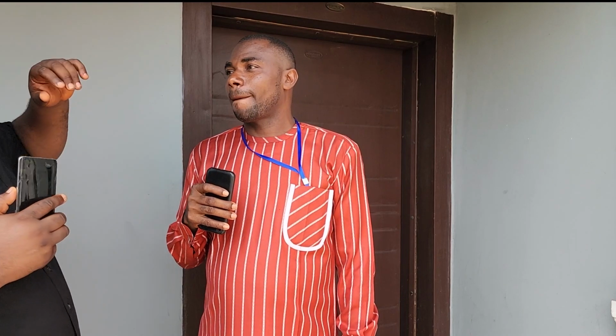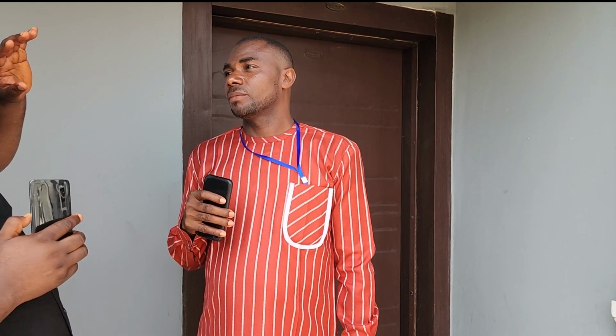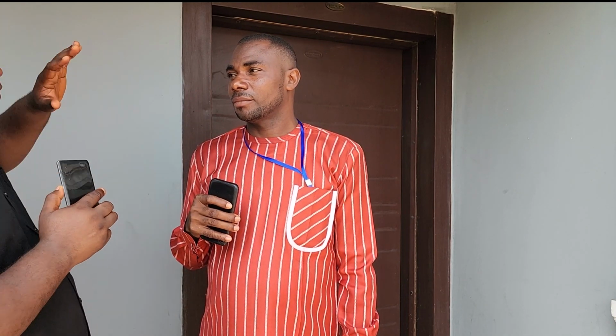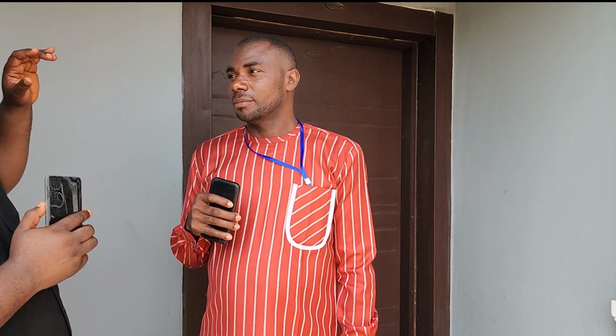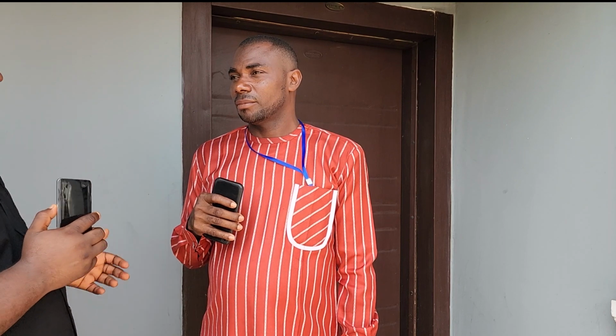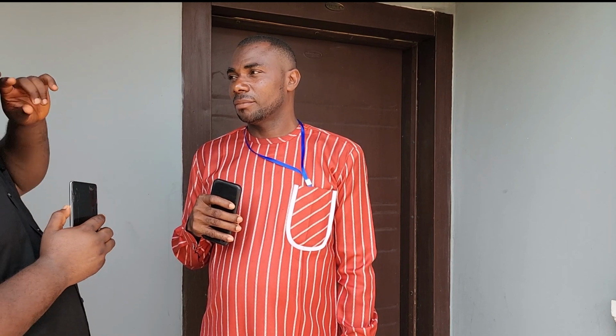Okay, so engineer, we just got here and we've checked out this house. We've gone around to see. This is a very beautiful house. So I want you to first of all give us a brief breakdown of what this house is and what's going on here. How many plots of land this is, and basically a brief rundown before I go ahead and ask you other questions. Okay, thank you so much.